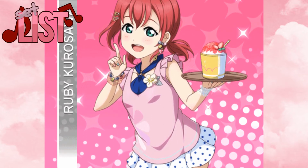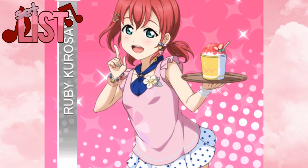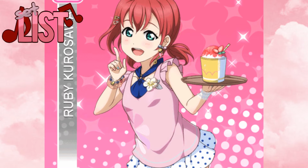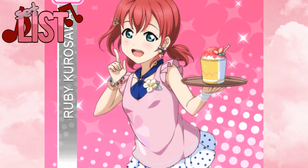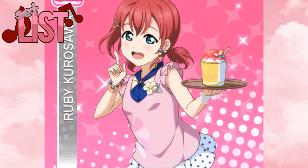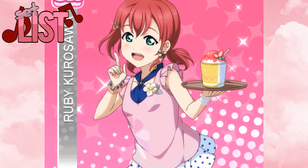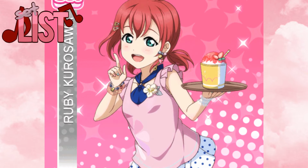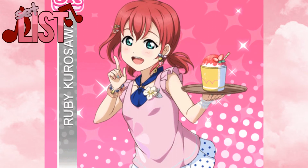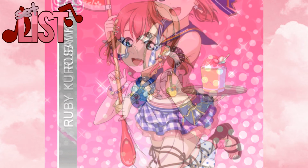Ruby looks really bubbly in this card. Typically it's a throw-up of her looking too gentle or too cutesy, but in this one she maintains a very cute persona while also being entirely her, bubbly and optimistic. The bright colours really reflect that.